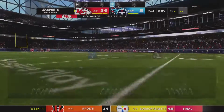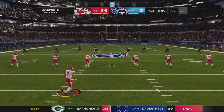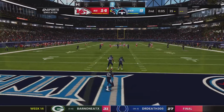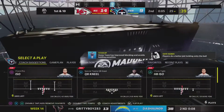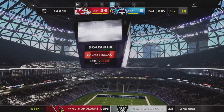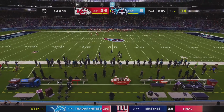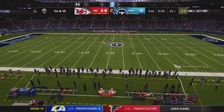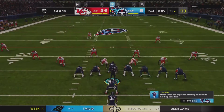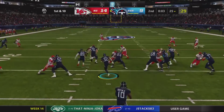Extra point by Butker is on target, and the lead is up to 5. 14, Titans 9. So time enough for a kickoff here. 5 seconds remaining in this first half. And no return on this one as the fair catch is signaled for and taken. Take over 1st and 10 at their own 25-yard line. And they're just going to run it here up the middle.